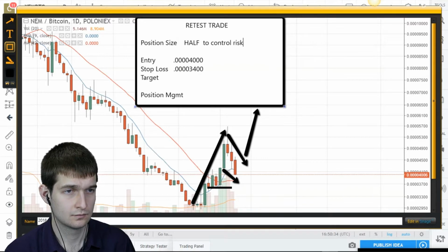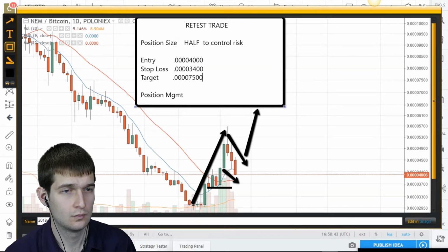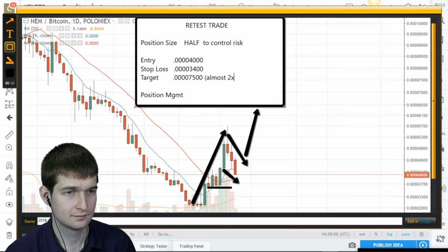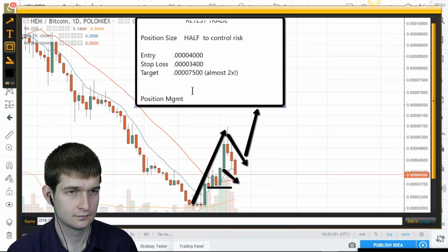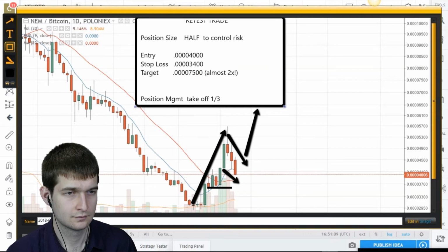The target on this, the ultimate target, is probably around 7,500. So it's almost a double. Which again is another reason why we want to have a smaller size on this thing. If we get to that target, or even if we get to the intermediate target where we'll take off our first piece, it's such a large percentage winner that we can have a smaller position and still do great on this thing. So the position management line that you have in there, John, we're going to take a piece of this off at 6,000 if it gets there. And again, that's 50% from where we're entering.